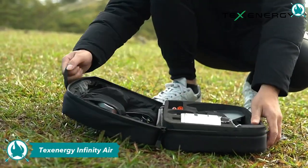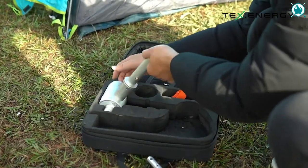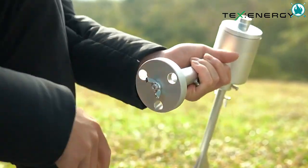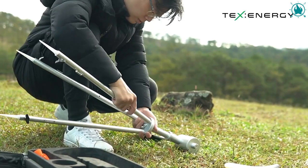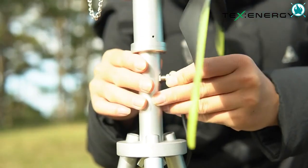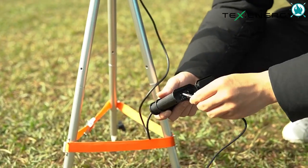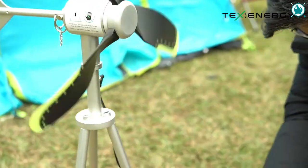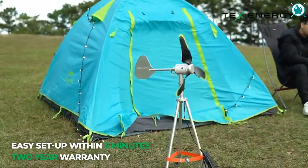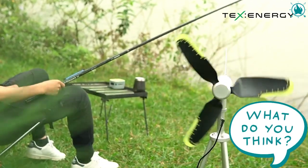If you don't have water nearby, then I recommend you try Tex Energy Infinite Air 5T instead. This turbine easily fits into your backpack or carry solution, becoming an essential part of your personal power kit. No matter which direction the wind's blowing, this turbine is ready to capture its power with maximum efficiency. Assembly is a breeze, requiring just 3 minutes and no tools. And the lightweight strength of the machined aluminum tripod ensures stability even in strong winds. The price? $225.